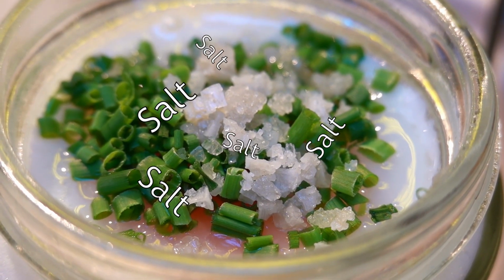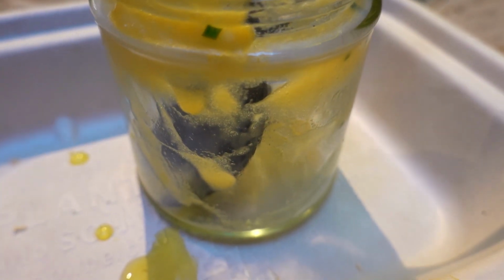With the puree, it just tastes fantastic. It's excellent. It's very rich. The potato mash makes it really creamy. A bit salty though, but not too bad. Look how we destroyed that jar.